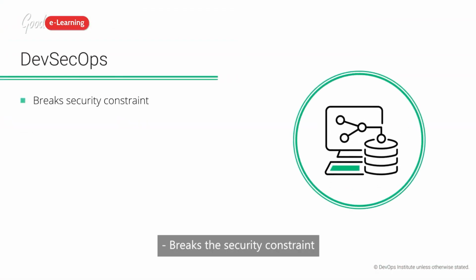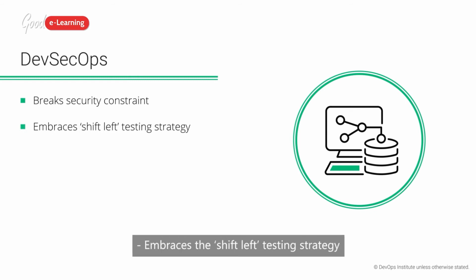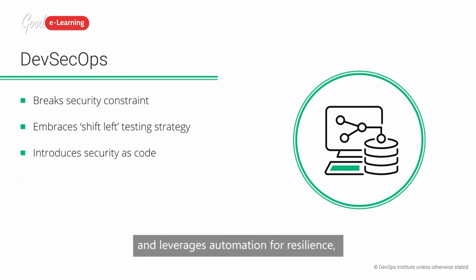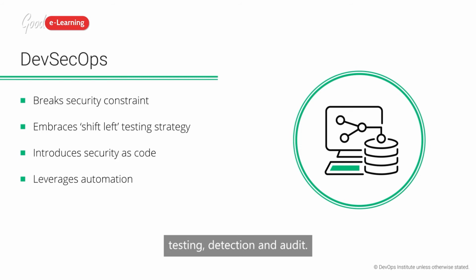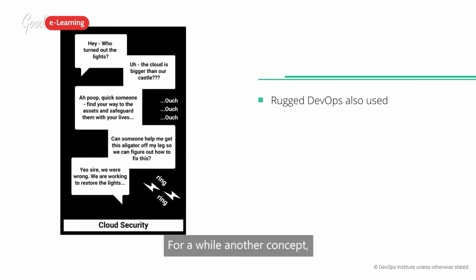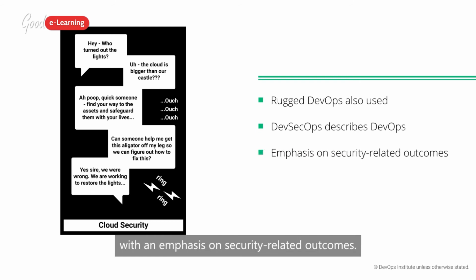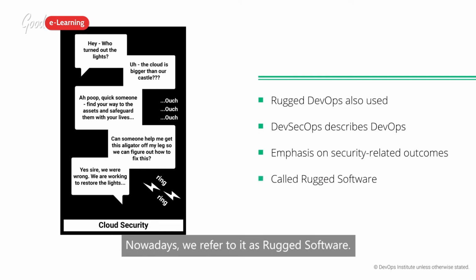DevSecOps breaks the security constraint, embraces the shift-left testing strategy, introduces security as code, and leverages automation for resilience, testing, detection, and audit. For a while, another concept, rugged DevOps, was also used in the DevOps security space. But DevSecOps has now established itself as the term most popularly used to describe DevOps, with an emphasis on security-related outcomes. Nowadays, we refer to it as rugged software.